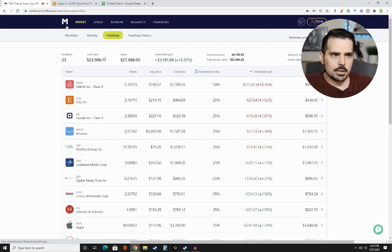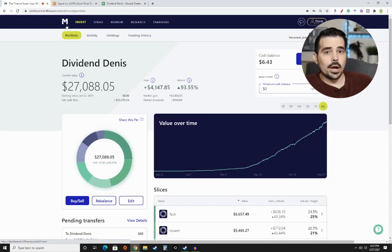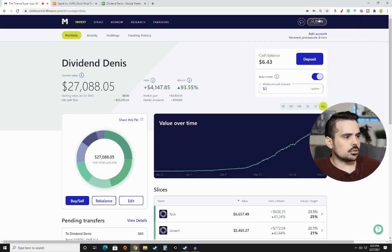Let me know in the comments down below. Do you guys have any companies that have been down for a little while in your portfolio, and are you buying in those dips? Because I think that's a big thing, right? Buying into the dip, I think, is crucial.